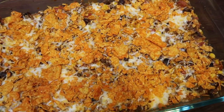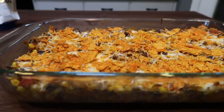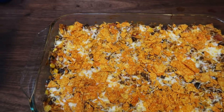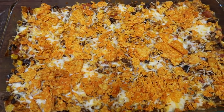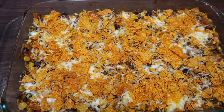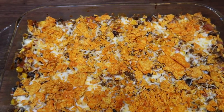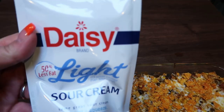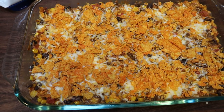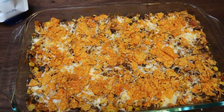All right, dinner's out of the oven. This looks delicious. It smells delicious. So I'm going to divide this into 8 servings. Each serving is 8 points on blue and purple and 11 on green, just because you have to count for the corn. And then if you would like, you can top it with some light sour cream. That's what I'm going to do. So let me serve up my plate and I'll be back and show you what a serving size looks like and give you the calories.